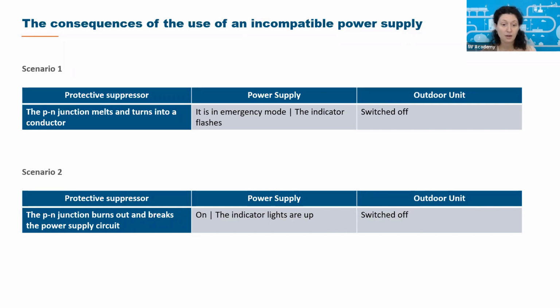In the first scenario, if the PN junction of the diode melts and turns into a conductor, the power supply will be in emergency mode with the indicator flashing and the radio unit is switched off. In the second scenario, if the PN junction burns and breaks the power supply circuit, the power supply will be on with the indicator lights on and the radio unit will be switched off.